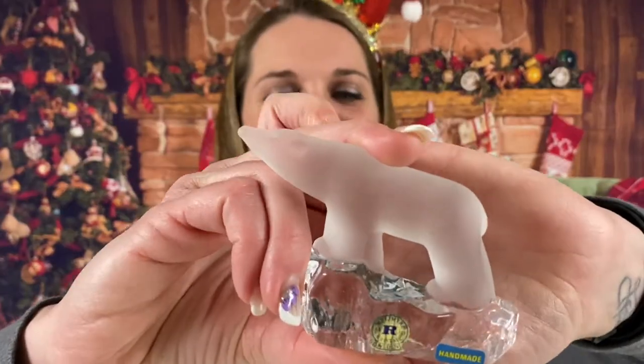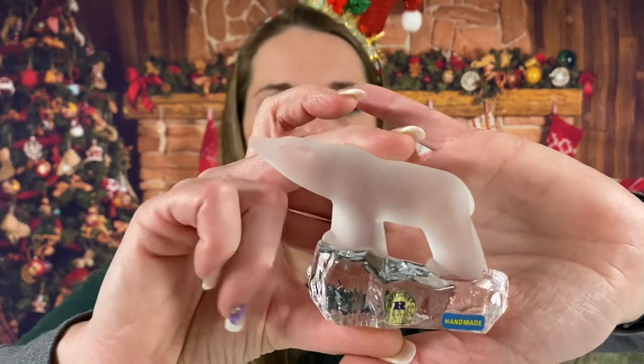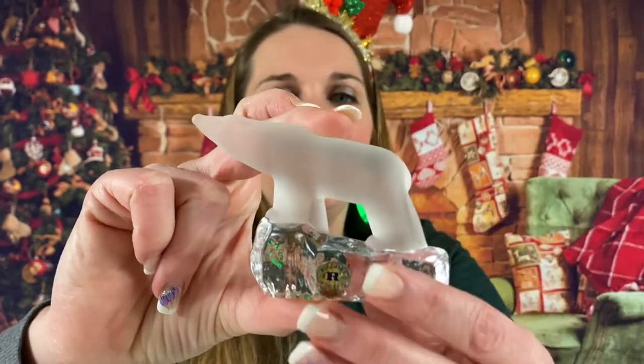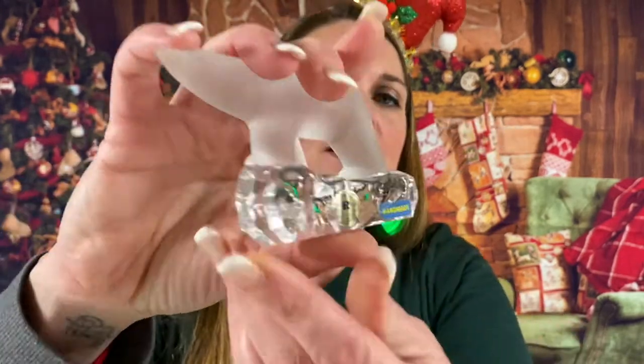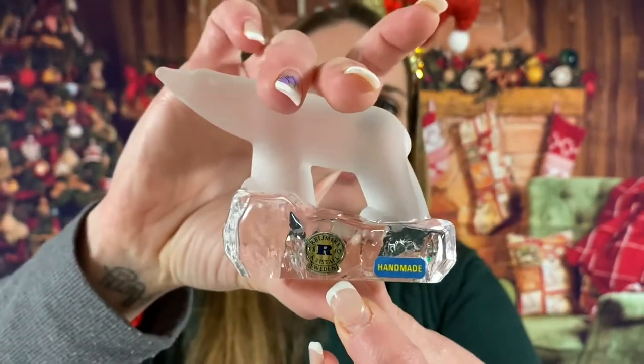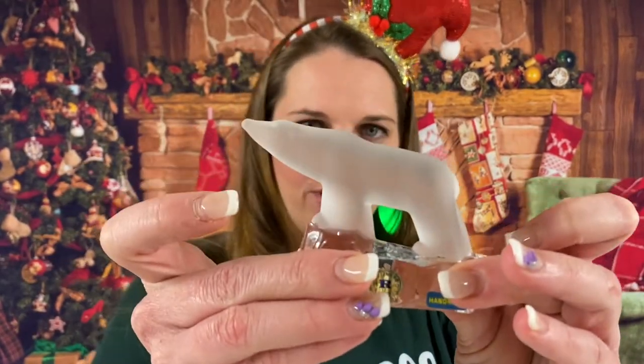Oh, this is cute. Here we go. This one is Regemer Crystal. 1810 Crystal, Sweden. It is a frosted bear on iceberg. And it is a paperweight. And you can see the stickers on there as well. This one will be $18.99 for the polar bear.